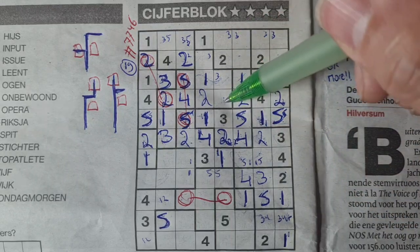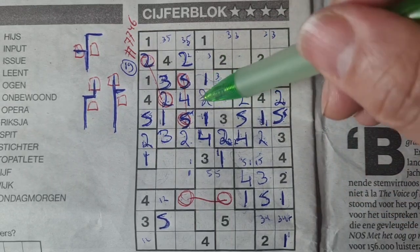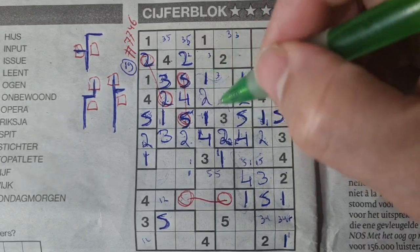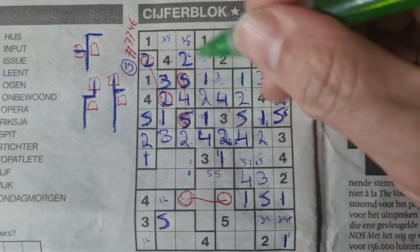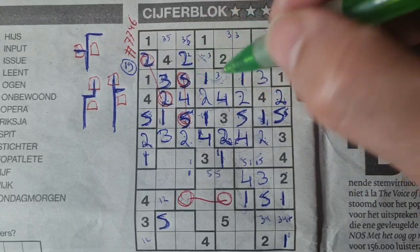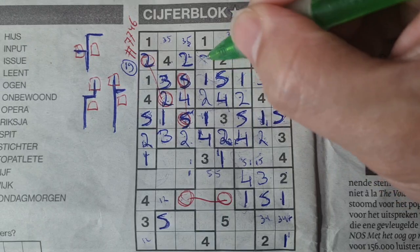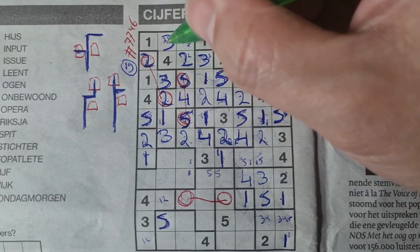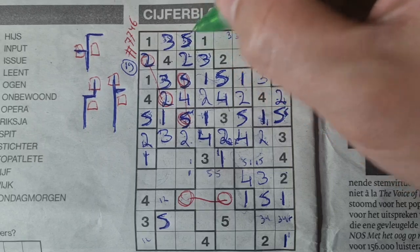And I think this box should be a 4 because it can be 1, can be 2, can be 3, should be a 4, can be a 5. Yes, definitely 4. 2 numbers left in this area, for numbers 3 and a 5. We have a 5 there, no 5 there. 5 should be here, 3 goes there. 3 and a 5, we have a 3 now, so no 3 there. 3 should be here, 5 goes there.